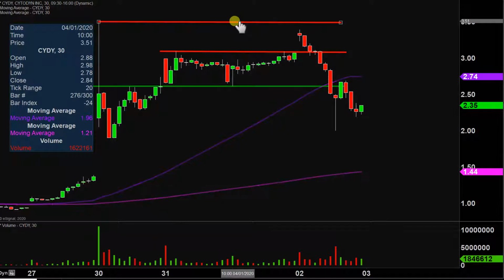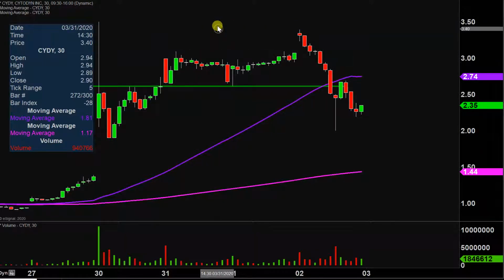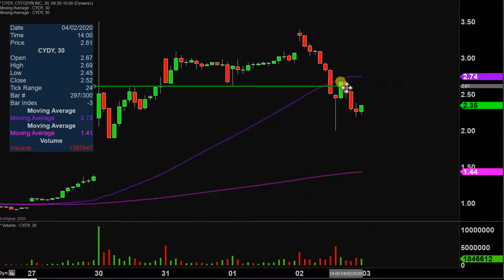So from a housecleaning perspective, I'm just going to get rid of these lines. Yes, those levels pertain, but presentation-wise, I don't want to risk causing clutter and confusion because there's lines everywhere you look. So we'll try to keep this as clean as possible going forward.